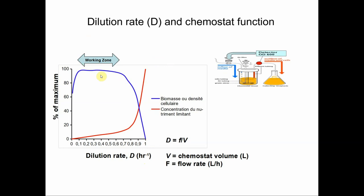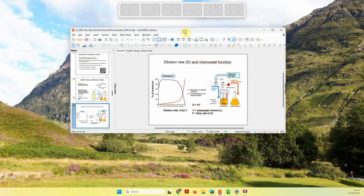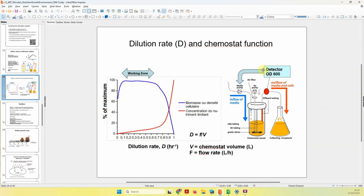Weirdly, I know why this happened. It's annoying, but okay, so the setup is something like this in that case.